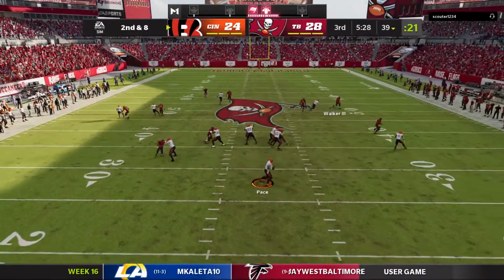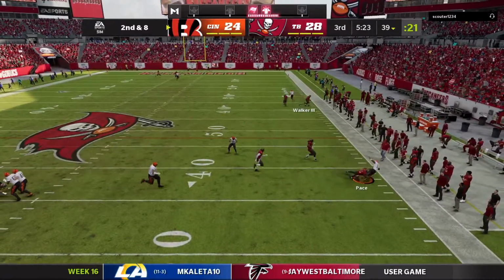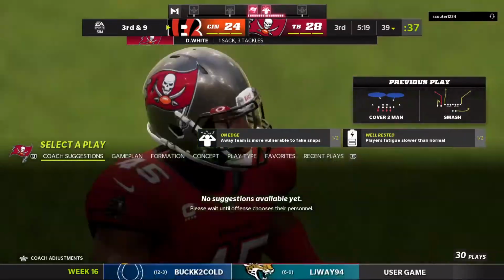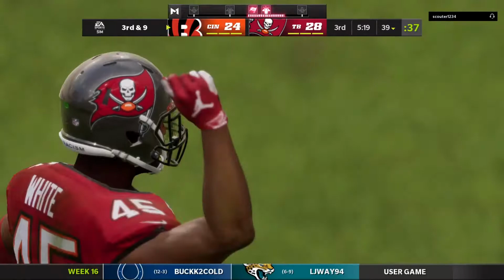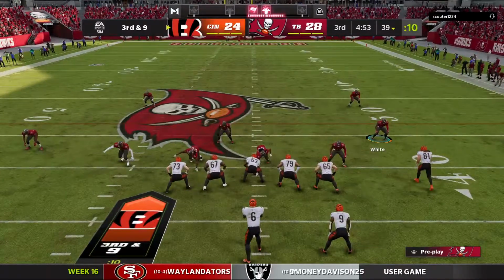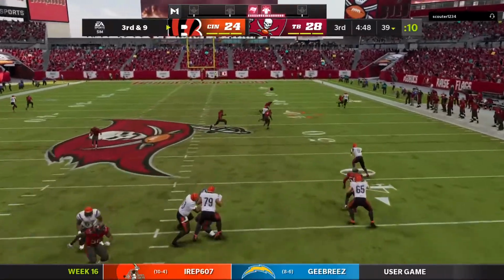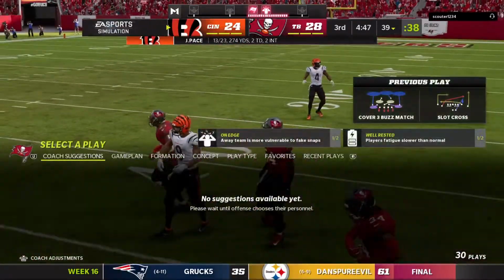Back to throw. Pace. Flush to his right. And down he goes. A Buccaneer sack. Devin White in there to drop him for a loss on the play. I thought there at the end he may have had a chance to release that, but that pocket closed a little too quickly and down he went. Yeah, he was certainly trying to do everything he could to extend the life of the play, probably counting in his head 1, 2, and then he ran out of time.